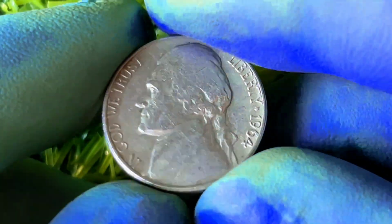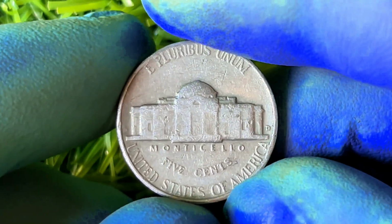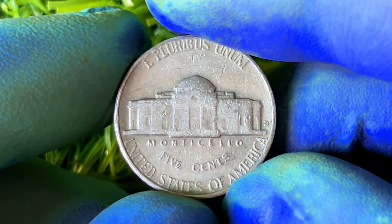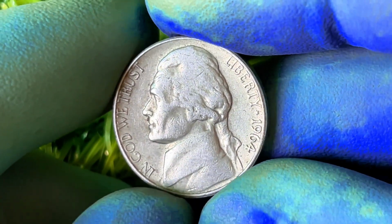First, pick up any 1964 Jefferson nickel. Hold it under good light. Look just below the year. Does it have a tiny D mark? If it does, it was made in Denver. But if there's no mint mark at all, it came from Philadelphia. That's where the mystery begins.